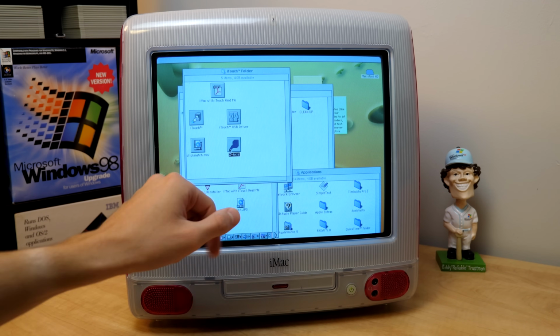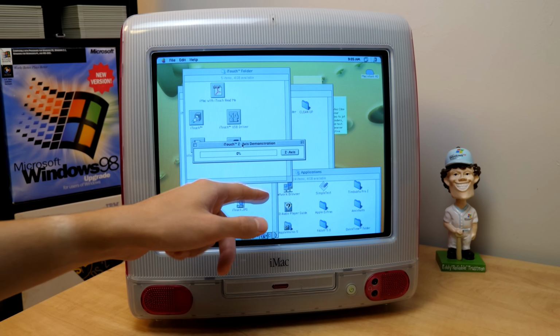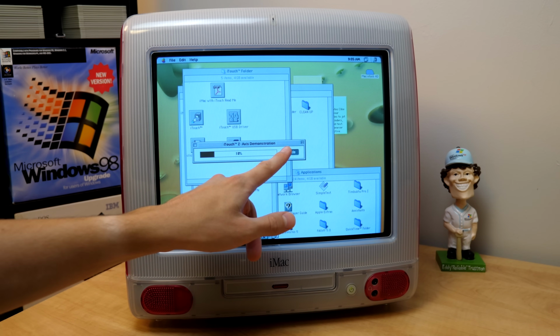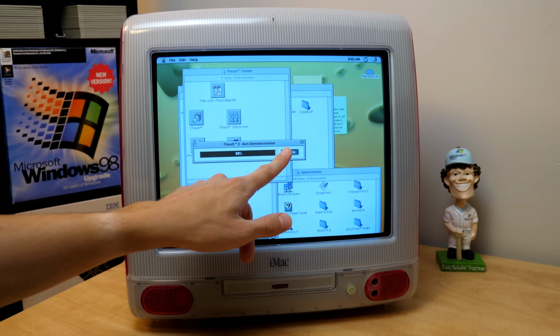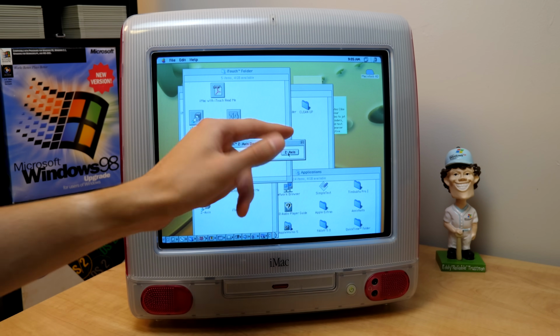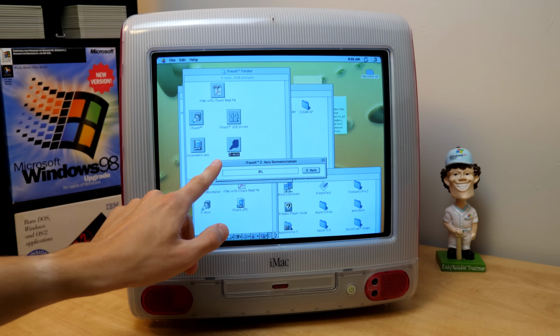Now, the Z-axis program is what I showed footage of before. This is the tool you can use to test that the Z-axis is working properly. So if I press on this button and if I press harder, you see the percentage will increase there. So yeah, it's working totally fine here. It's able to detect how hard I'm pressing on the screen. We'll go ahead and close out of that.